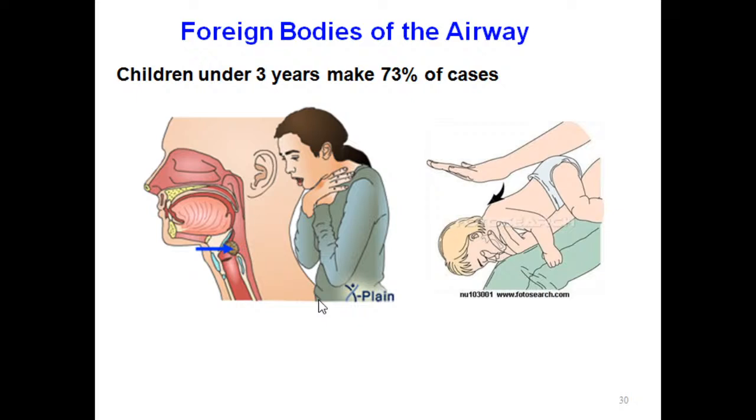So what about foreign bodies of the airways? You see that children under 3 years make up 73% of cases, unfortunately. And if you have small children, please be very careful with small toys, with small pieces of toys, with Lego details, with food, because all of this can lead to a very dramatic situation.